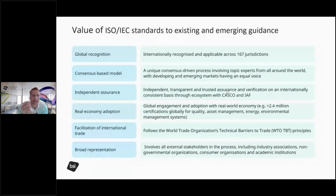So the value of standards, when we look at standards, and particularly international standards, they have global recognition. If you have an ISO standard that is accepted in, I think it's 171 jurisdictions now, it's a unique approach by having a consensus-based model, which includes involving experts from around the world to develop these standards. They provide or support independent assurance, and they have real-world economy adoption. And they are the backbone to facilitate trade.